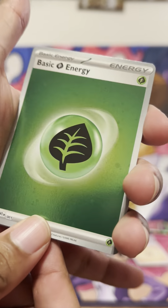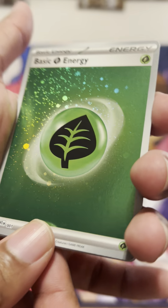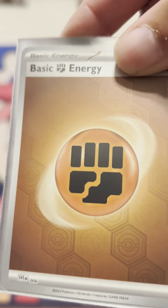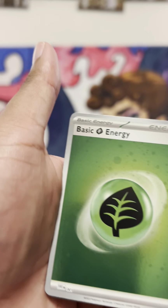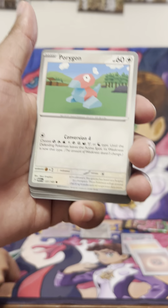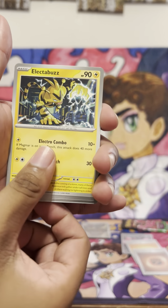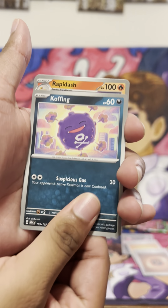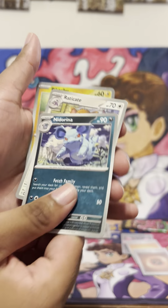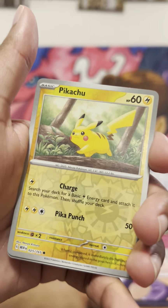All right. Oh yeah. In my opinion, my energies are better looking. Look, that's just so much better. Look at that. Look at this. This is much better. Okay, let's get into the pack now. Let's see. We got a Porygon, a Machop, Electabuzz, Kadabra, Rapidash, Nidorina. Oh, whoops. Did two that time. Fat Rat. Love me some Fat Rat.